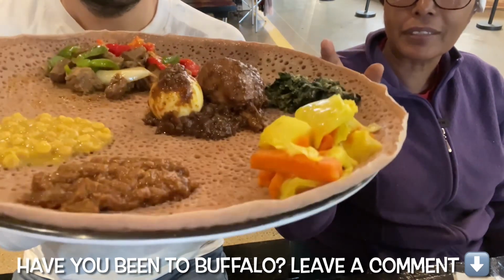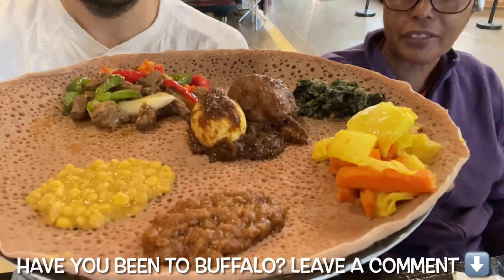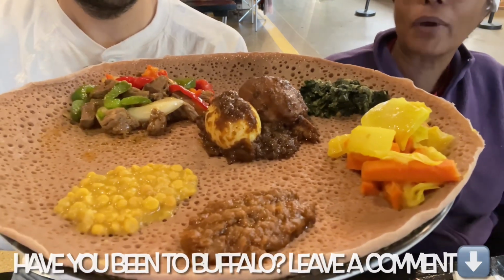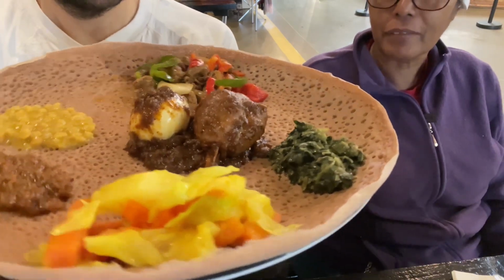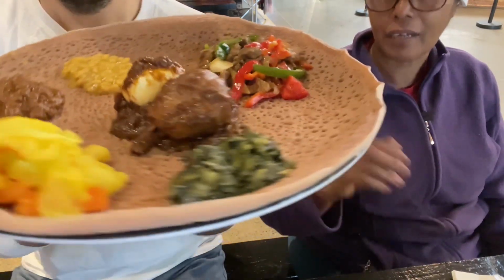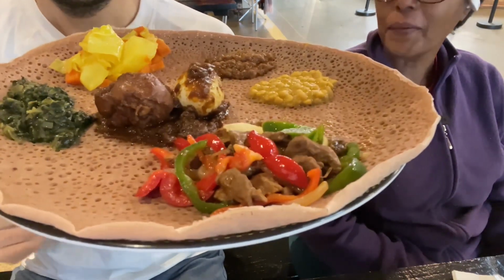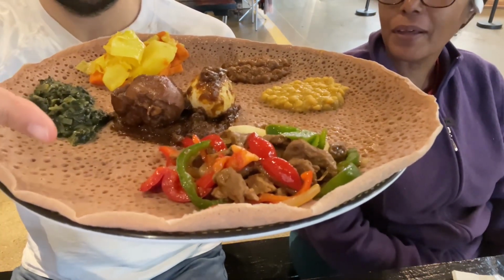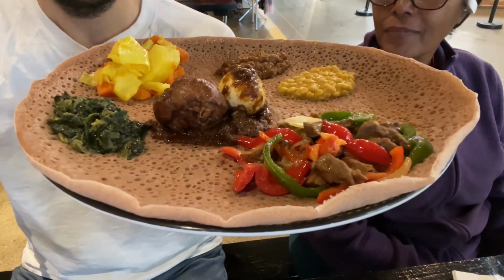The middle one is dorowat, and the other is beef herbs. So beef tips. Yeah. This is what I've had before in Toronto's Little Ethiopia. I've had something like this, the beef tips, the greens. I don't think I've had the chicken before.